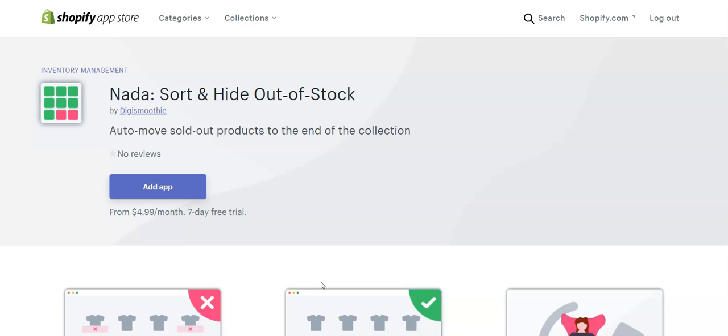So I think there's a good balance between finding some apps that can really help with conversions, that can really help your store, that can really help the shopping experience of your customers and people who land on your website, without downloading a bunch of crap. And hopefully these videos can help you cut through the clutter and find some apps that may help your store.